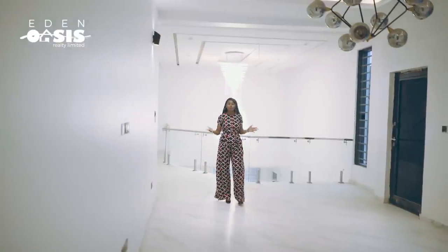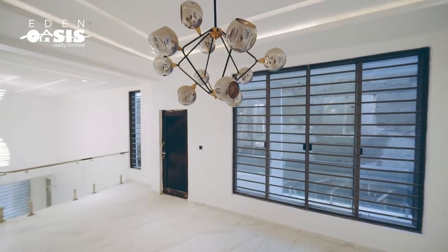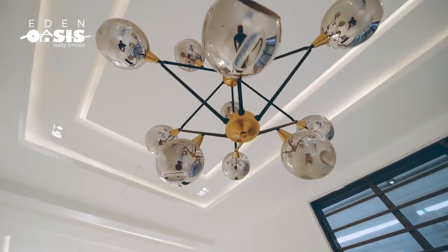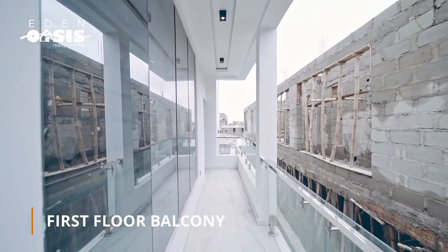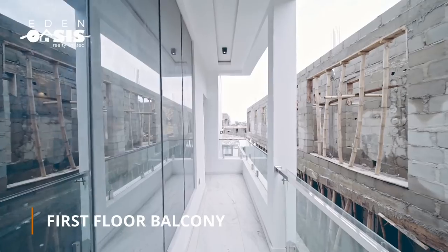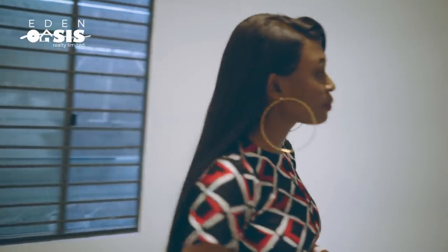So while we walk to one of the rooms, we have this family lounge here with, of course, this beautiful chandelier right here and the lights on the wall and more lights. And yes, you have a balcony. So we have separate exposures in this house. You have a balcony right here with windows all around. So let's take a look at the other rooms.